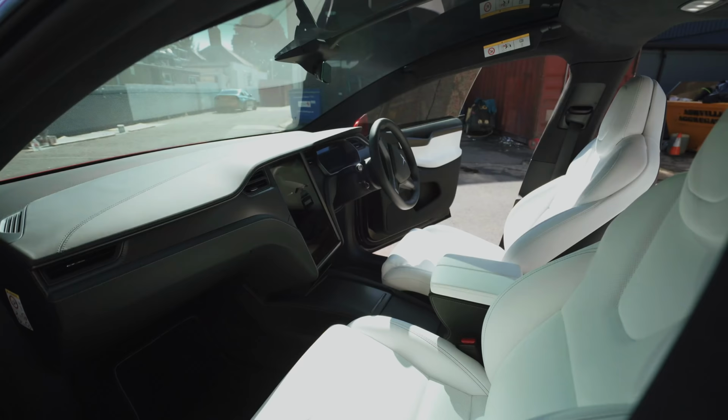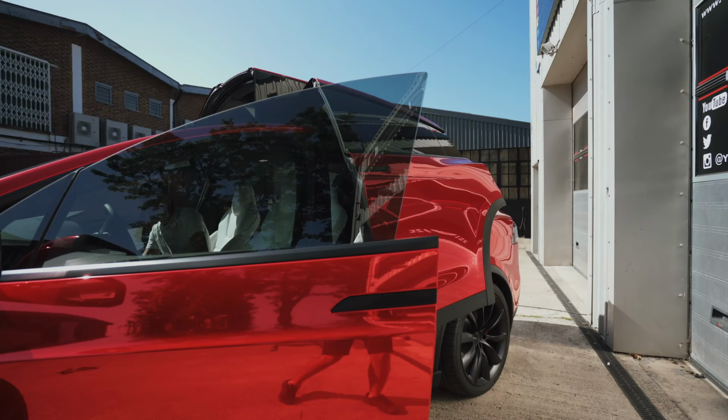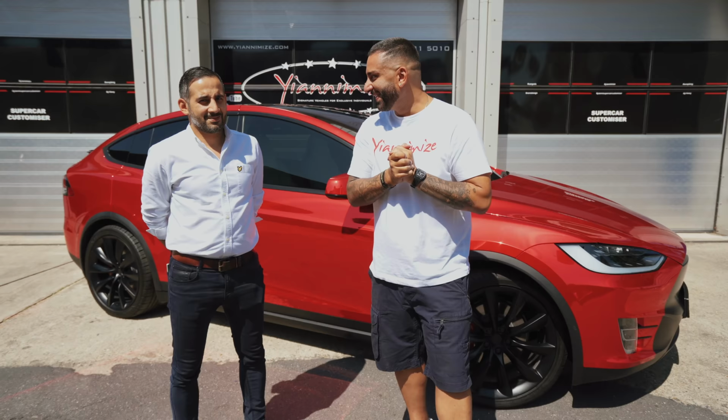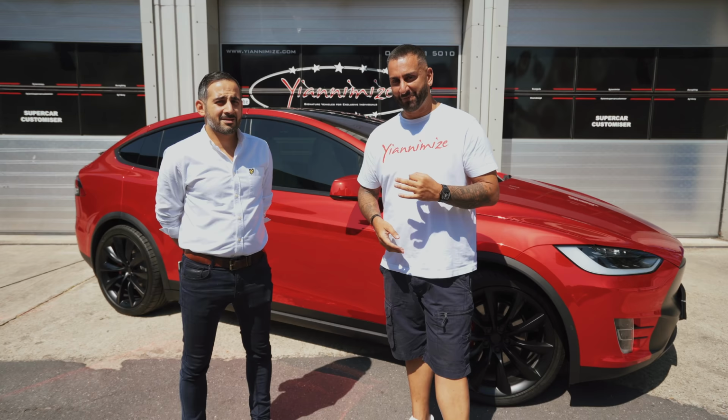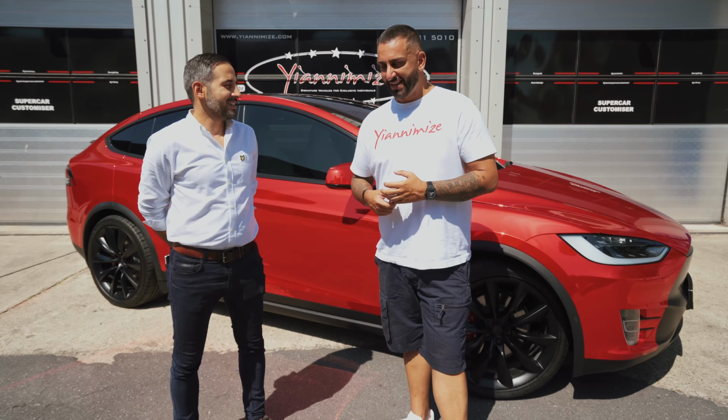Me and Bert are going to drop this car off. Chrome red Tesla with satin black chromes. So we're going to meet him today. Hopefully we'll get a few photos. That is his car. That car looks awesome. And I don't think people would realise that he would want this sort of colour. No, so I was certainly surprised when he chose it.